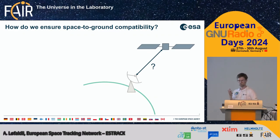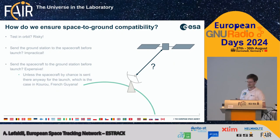As I mentioned, these are pretty much unique, so how do you know that a newly launched satellite will be able to communicate with the ground station? Do you want to wait until it's launched and hope for the best? Or can we do something better? Testing when it's in orbit, I would say, is quite risky. Failure is not an option, and so on.